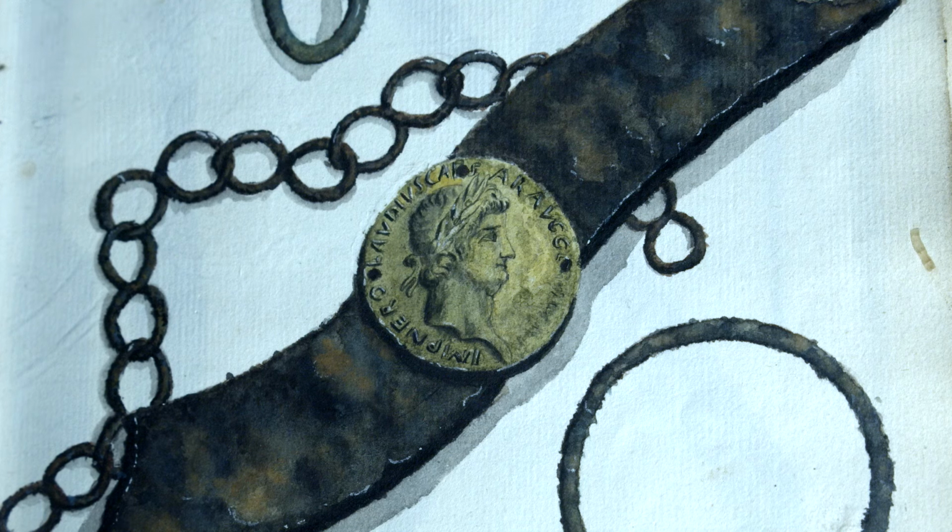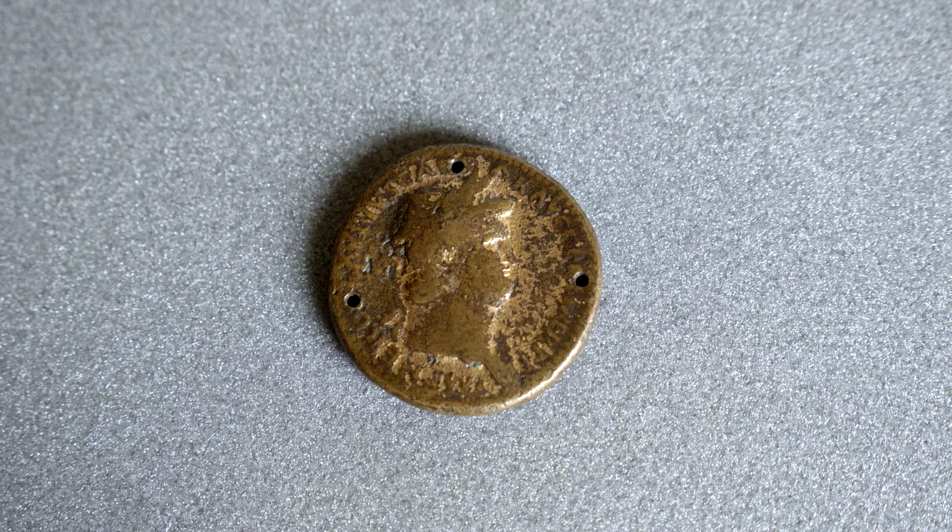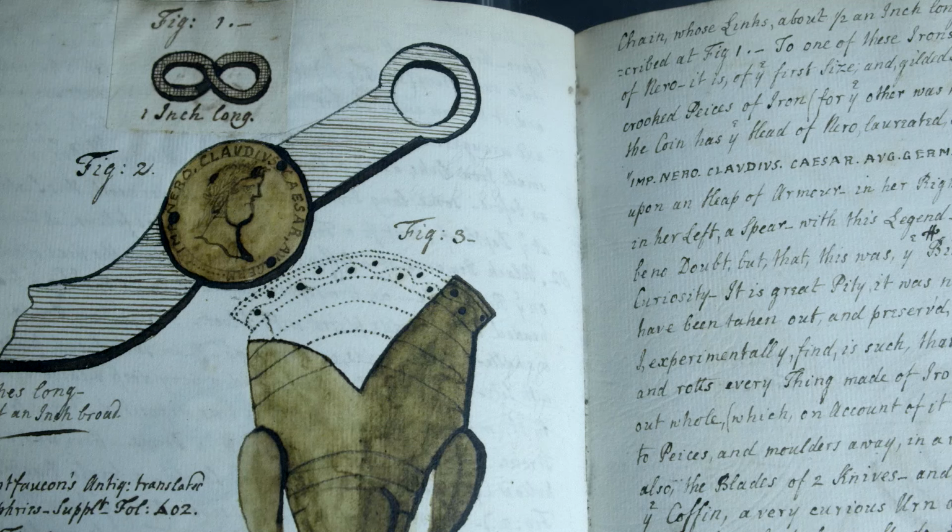August the 8th, 9th and 10th, 1763. 83. Grave about 3 feet deep. 2 crooked pieces of iron, each about 6 inches long, held together by an iron chain, whose links, about half an inch long each, were of the shape here described. To one of these irons was riveted a copper coin of Nero. The coin has the head of Nero, laureated, on one side with this legend: Imp Nero Claudius Caesar Aug Germ. There can, I think, be no doubt but that this was the bit of a bridle, and a great curiosity.